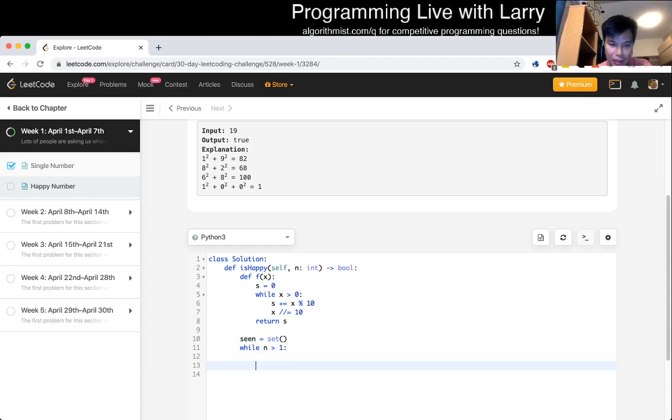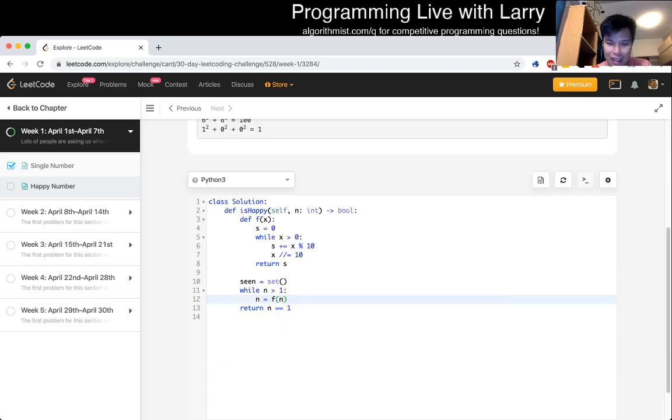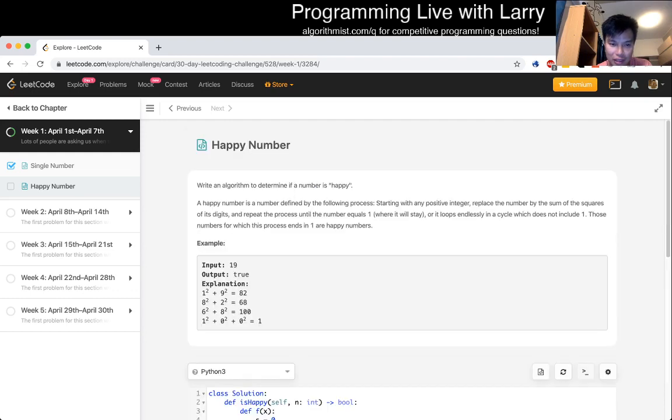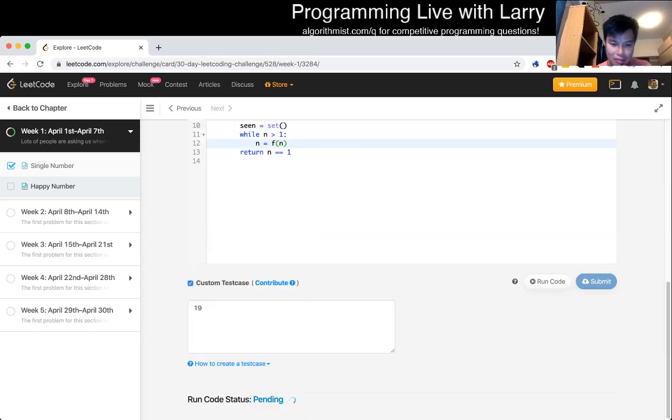And then at the end, our base case is just if n is equal to 1, then it's happy. If it's not, then that's happy. But let's just do n is equal to f sub n, and then I think that should be good enough. There's only one case.